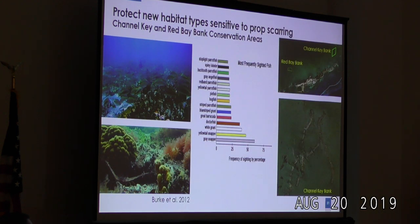And unfortunately, because of the way they come up so shallow, you can zoom into Google Earth, and some of the newer imagery that's there, you can get right in on the top of some of these and see how much prop scarring there is. And so boats really are having a very large impact in these particular areas, destroying them. Because it's unconsolidated, it's not going to destroy your boat, but you're going to basically ruin this particular habitat type. And so by establishing these as conservation areas, we will protect critical habitats that provide species to other areas throughout the Florida Keys.